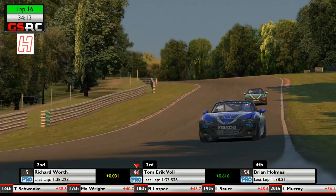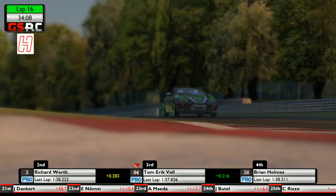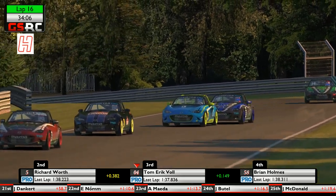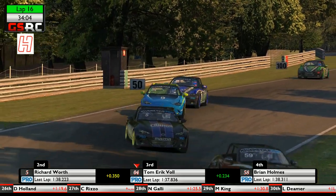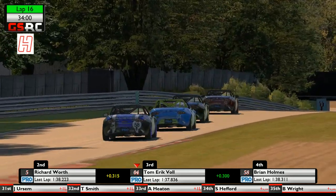Now here comes Worth straight down to the inside. Money makes his money's worth. Those boys have got to be careful. They don't want to fight for second and lose touch with Kanchan, especially with pit stops coming really soon. And that's the big worry.